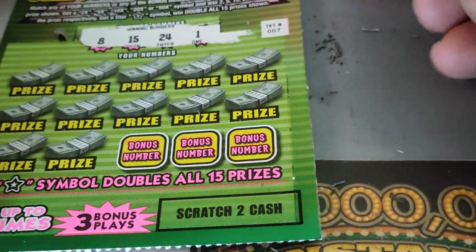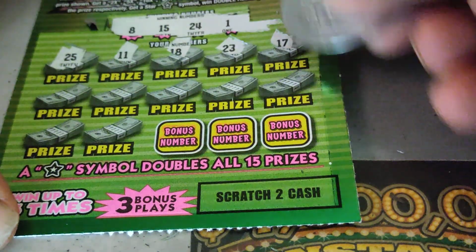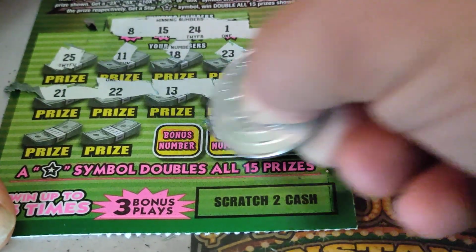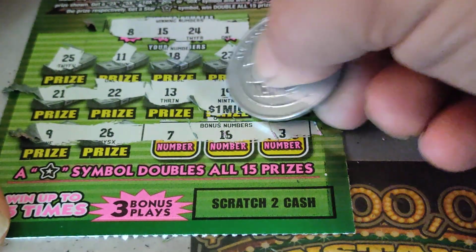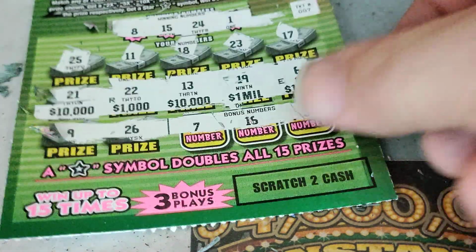1, 8, 15, 24. We got 17, 23, 18, 11, and 25. 6, 19, 13, 22, 21, bottom row, 3, 16, 7, 26, and 9. All right, so two-thirds of our money back today. 20 bucks out of 30, I'll take that. That's not a total bust.